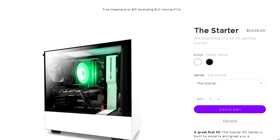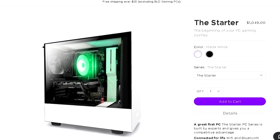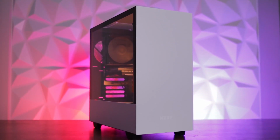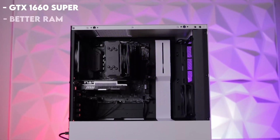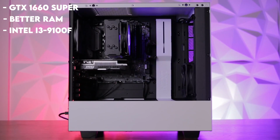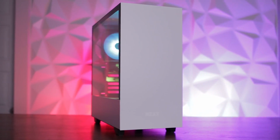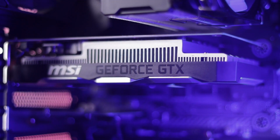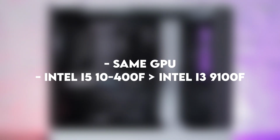Next, I compared it with NCXT, the starter PC. This one is $1,050, so it's a really similar price, and also has the GTX 1660 Super and has better RAM. But the processor, it's an i3 9100F. So I think that this one is not worth to buy, and the Cyberpowerpc from Amazon is way better since the CPU it's an i5 10400F.